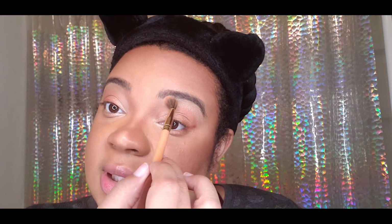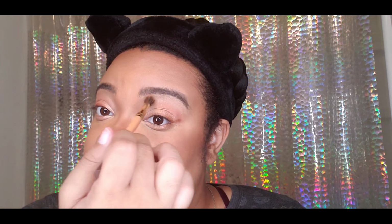Just because for me, I can still see the concealer and I don't personally want to see that concealer. So I'm just taking a light washing of the Glossy color to put up there and cover up that concealer. And I just wiped off whatever excess I had on my brush. There we go.